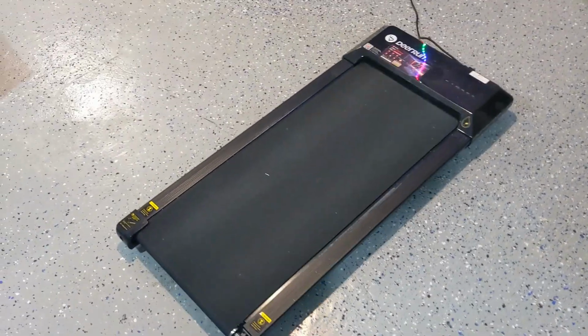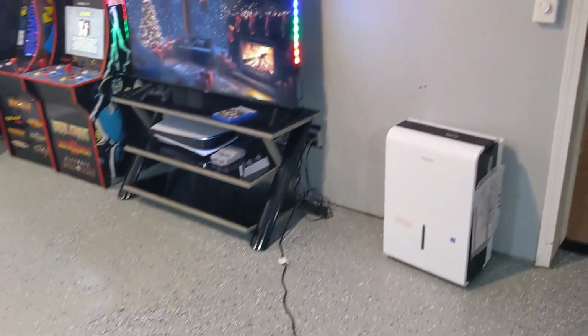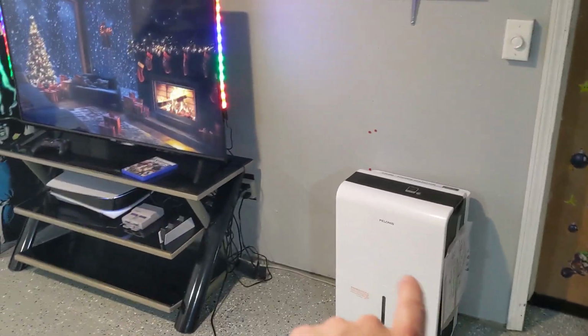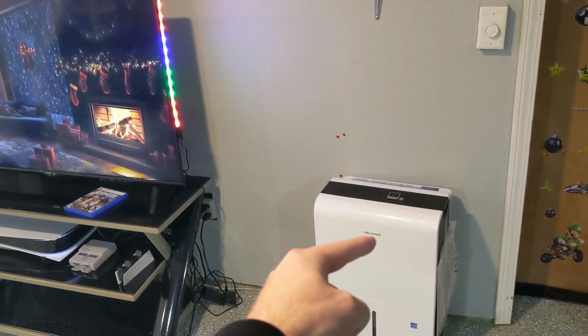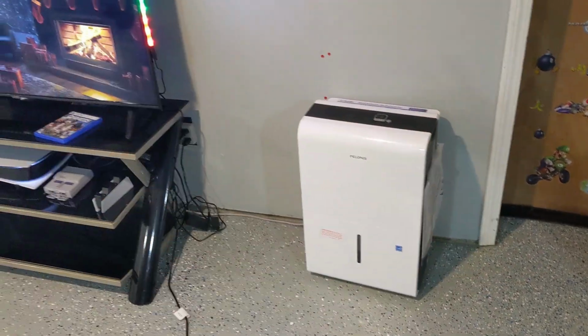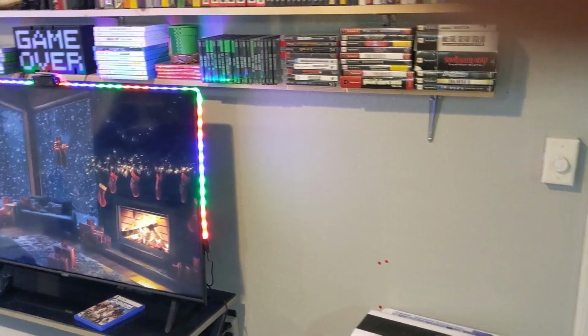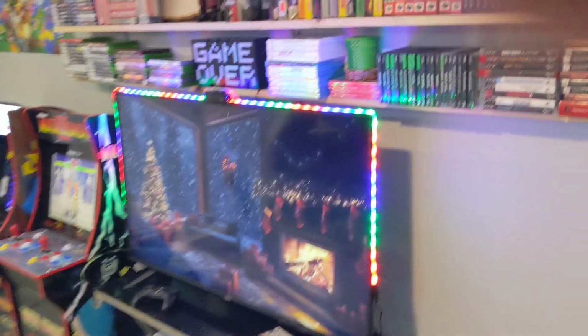Now, below me, that I almost tripped over, is my walking pad. This is what I use down here. Sometimes I'll play games and just walk, get some extra exercise in. And this big bad boy over here, if you guys got a game room in the basement, make sure you get a dehumidifier. It's good for all the games. It helps keep everything good. Yeah. So let's move on over here.